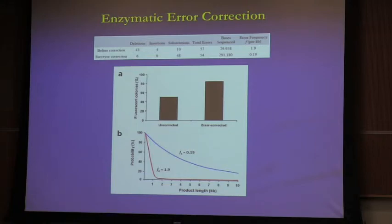Hopefully we can use this type of approach to eliminate most of the errors. Of course, there are other approaches, such as my former advisor, George Church. He's trying to use high throughput sequencing to sequence every oligo and pick the correct one and then assemble them into genes. That's another approach, if you can afford to have a genome sequencer in your lab.